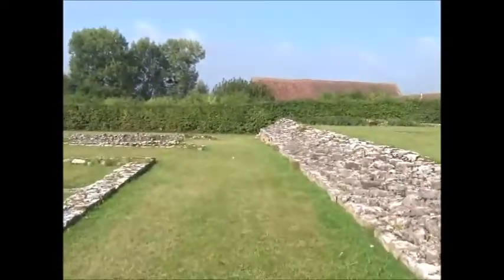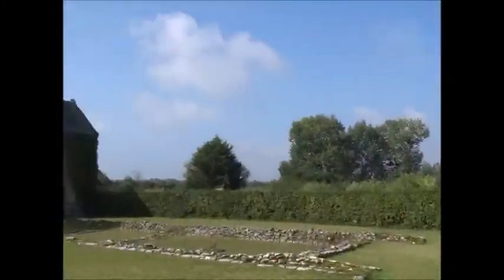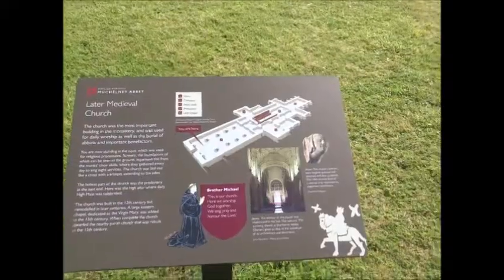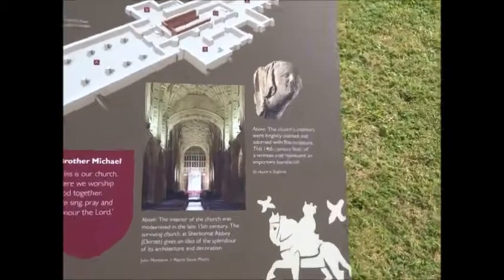Maybe this, where I'm walking on it now, maybe you can see how thick the walls were. Limestone, of course, all local limestone construction. This is where the church was, the church being the most important part of the abbey, of course.